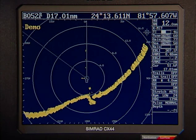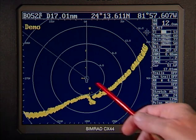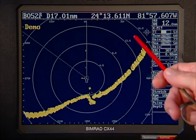Simrad was first to realize and incorporate the advantages of high-speed radar updates by increasing the speed of the antenna rotation. Normal antenna rotation is 24 RPM, as you see here. You can manually engage 48 RPM or let it automatically speed up depending on vessel speed. The faster the boat, the more difficult it is to get a smooth target acquisition. Targets tend to jump across the screen. So with a faster radar antenna, you'll see fast targets move more uniformly across the screen.